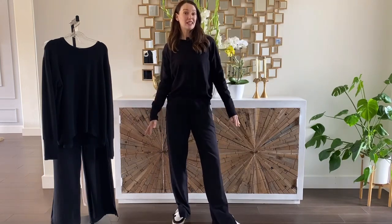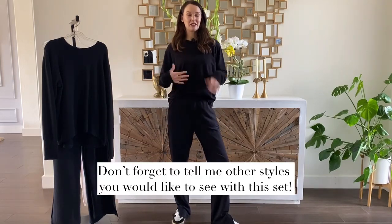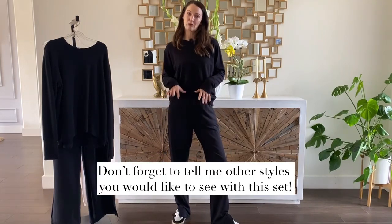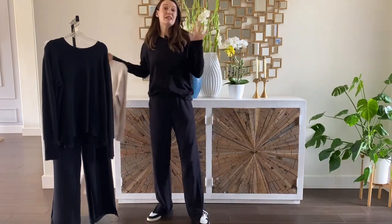And if you want to see other styles, like I said, like a zip up, a hoodie, shorts even, any other styles that you'd like to see in this sort of sweatsuit style, let me know because I want to add on for fall and winter later this year. I just hit the jackpot when I found this material. It comes in a ton of colors.